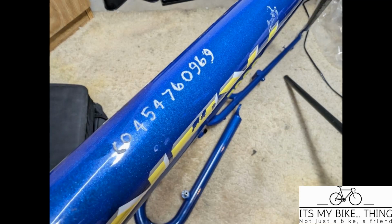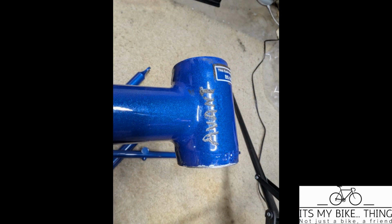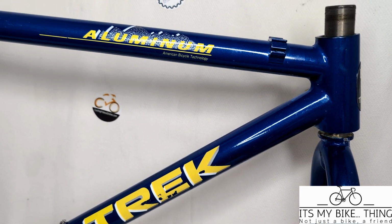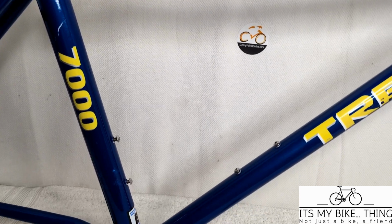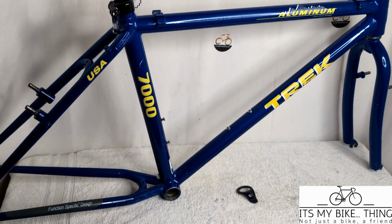But here's why people are riding these now more than ever. Trek's aluminum mastery represents an era when mountain biking was pure adrenaline. That E9 sticker means something. It's Trek's certification for controlled heat treatment and precise welding. This AL6000 material is built for strength.